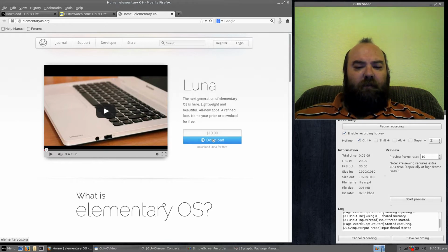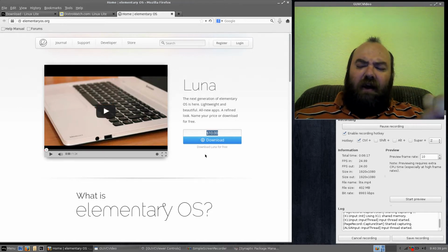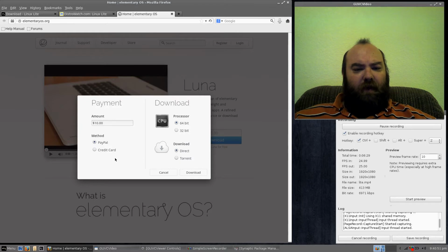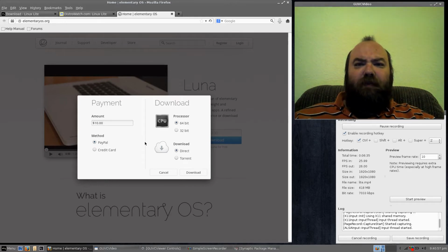All I saw was that blue download button. Of course, looked right above it and saw $10. And I said, wait a minute here. I thought Luna was supposed to be free. I didn't think that it was something that I had to pay for. And when I clicked on the download button, it came up with $10 PayPal credit card. And once again, I got, well, I thought this was supposed to be free.